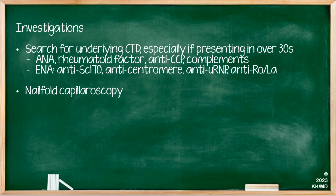Another useful test is nail fold capillaroscopy. This is where we try to look at the nail beds in extremely high magnification to look at the formation and the concentration of blood vessels within the nail bed, looking for any damage or any unusual patterns which may indicate the presence of an underlying connective tissue disorder.